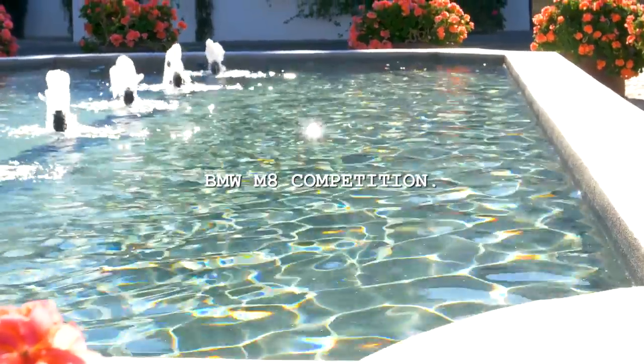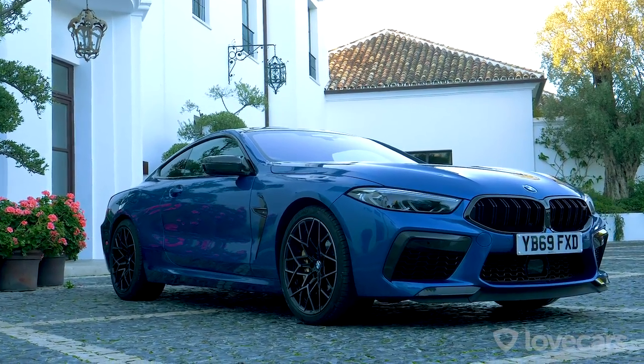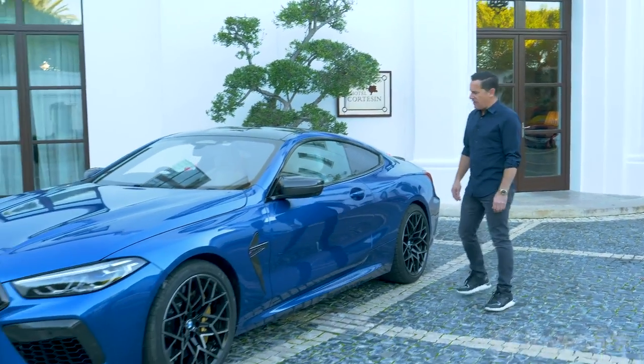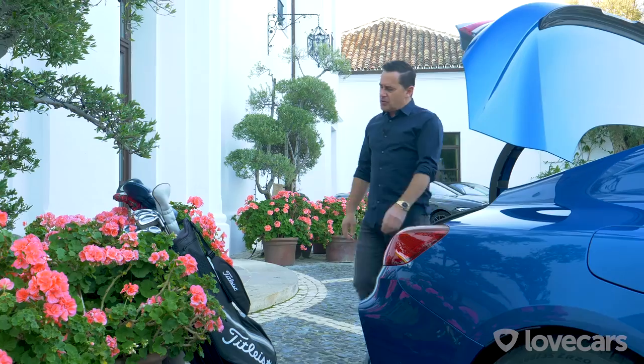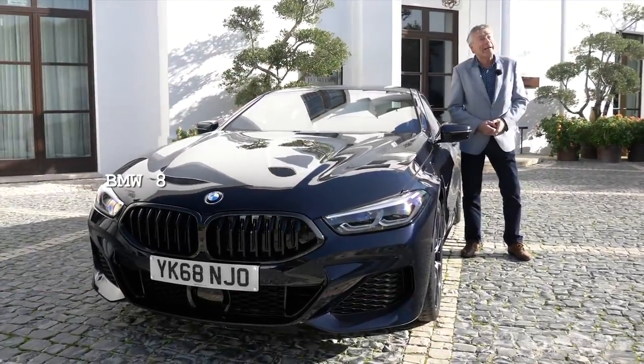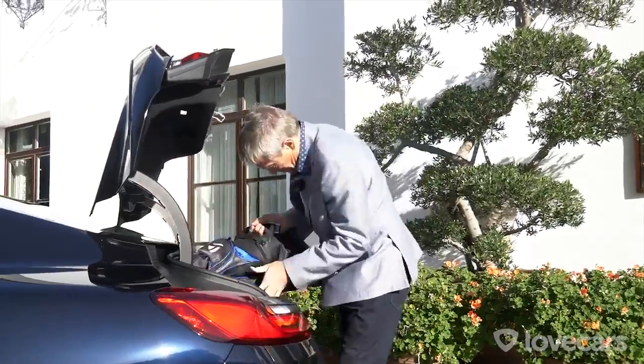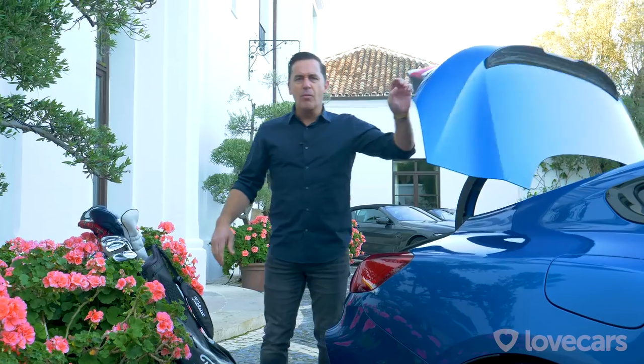We're back at the Finca Courtesan Hotel with another 8 Series, but this time we got the fastest, most powerful and the most expensive M car BMW have ever made. And where Tiff was all worried about practicality and boot space, the first question is, can I get my golf clubs in the boot? Sorted. I got other priorities, more pressing matters.